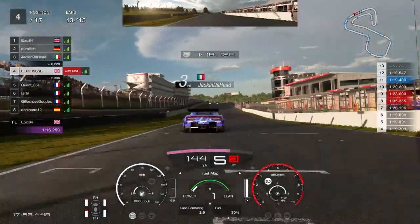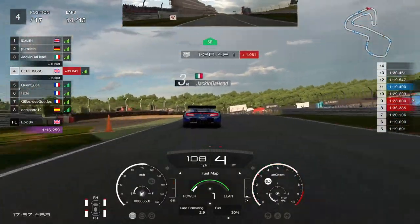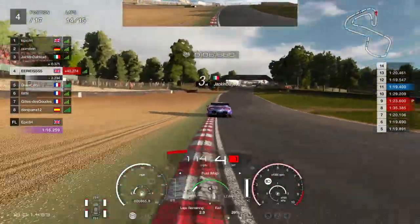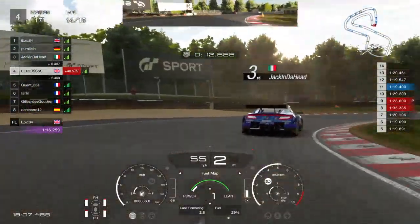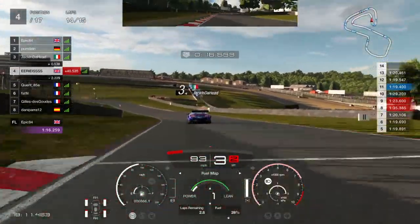As I say, we're just going to try and put loads and loads of pressure on him. I know I said I'm going to go conservative, but no, that's what we're all here for, is good old racing. So let's see if we can pressure him. Down into Druids here, we close right up, being careful and patient on the power on the way out.